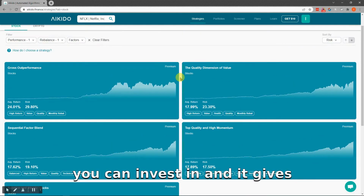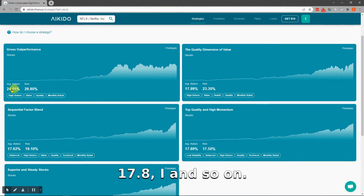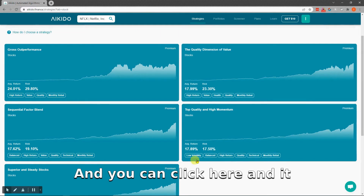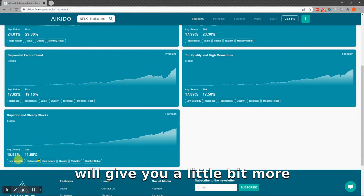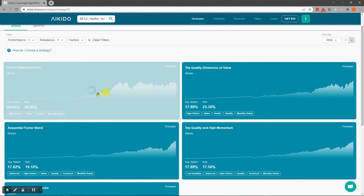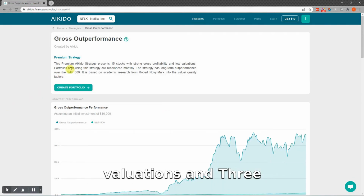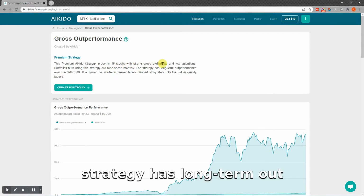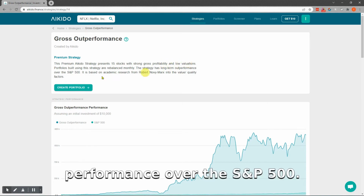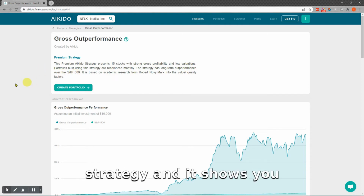So here is a couple of different strategies that you can invest in, and it gives you a breakdown of each one. Average return 24%, 17.99%, 17.89%, and so on. And you can click here and it will give you a little bit more of a breakdown of what is going on here. So it has 15 stocks with strong gross profitability and low valuations, and it's rebalanced monthly, and the strategy has long-term outperformance over the S&P 500.